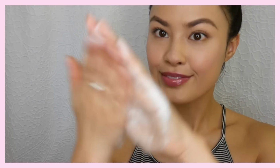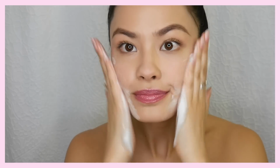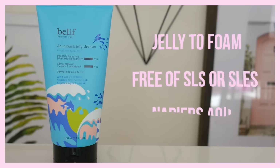For me personally, I prefer something with a little bit of suds because I do wear a lot of makeup. However, sometimes that balance is hard to find because there are certain ingredients that provide that suds that can be harmful to the skin. So finding a cleanser that effectively cleanses your skin but isn't too rough on your skin is extremely important.